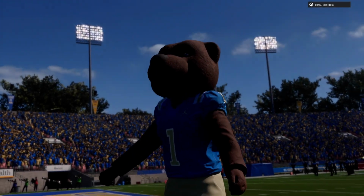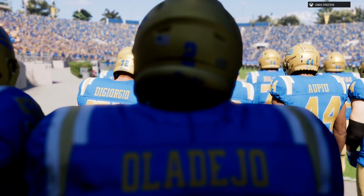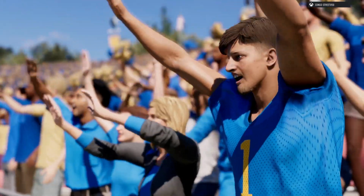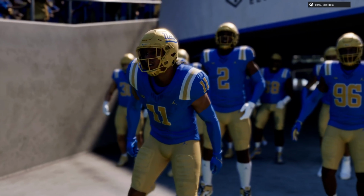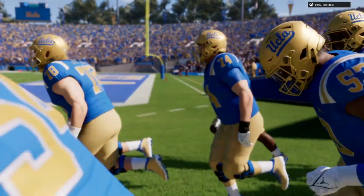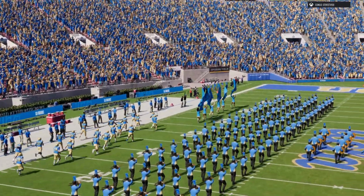One of the most pristine settings in all of sports. In the shadows of the San Gabriels, the Rose Bowl in Pasadena, California. And it will come alive when the powder blue clad fans start the eight clap and UCLA, UCLA ready to roll.